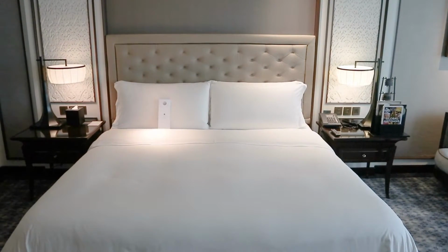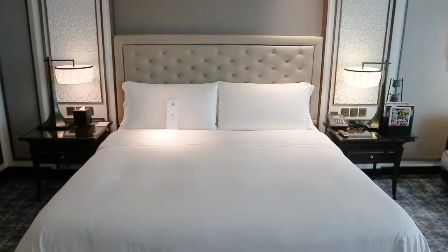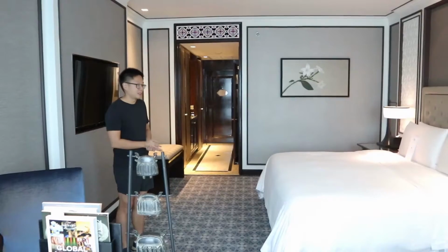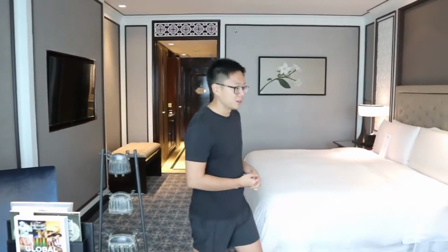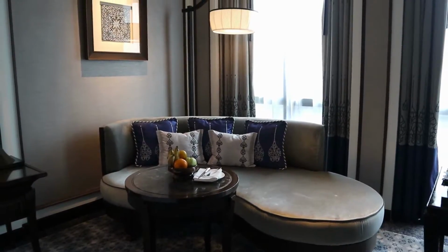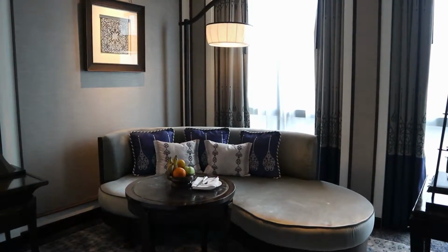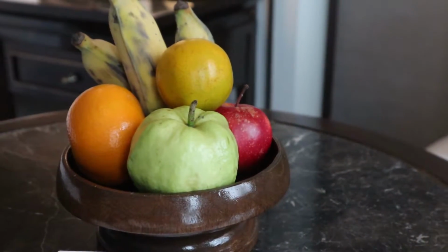We have a massive king bed. I personally love the bedding, the bed set that makes it look very modern and luxurious, almost like the St. Regis, kind of. And then walking over here, we have a cute little bean-shaped couch with our welcome amenity, which is a bowl of fruit.